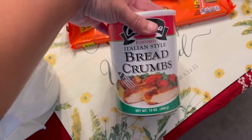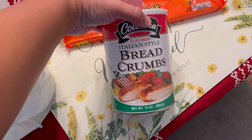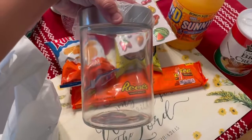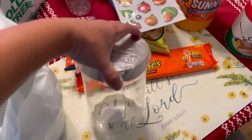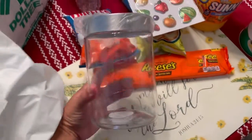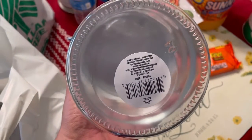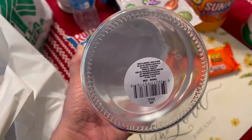And I needed some breadcrumbs. Not bad for $1.25, guys. And it's pretty big, 13 ounce. Guys, they had these big jars. I got one, guys. It's pretty big. I got this so I can put the cream of wheats in here. Not bad. It's a jar.